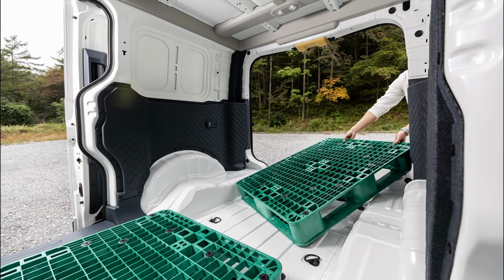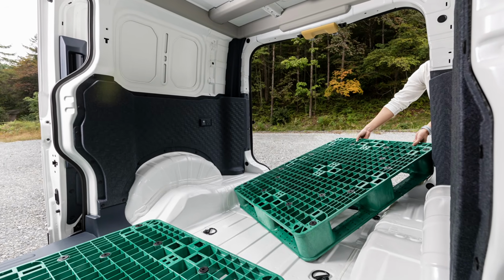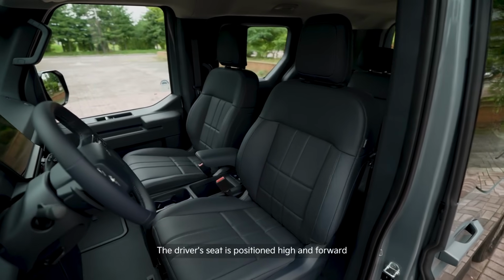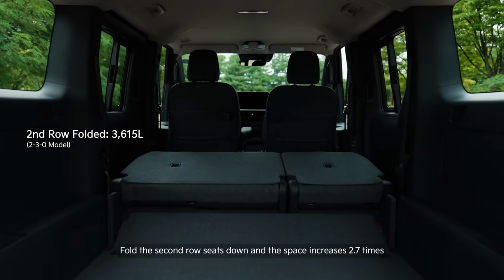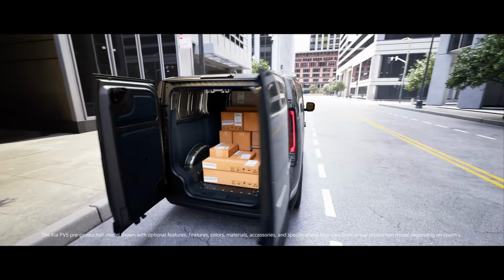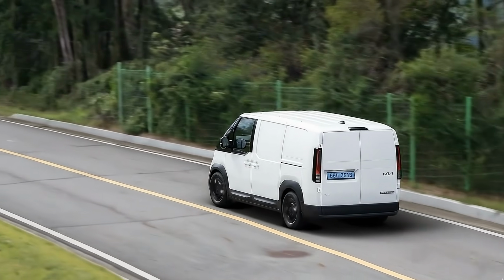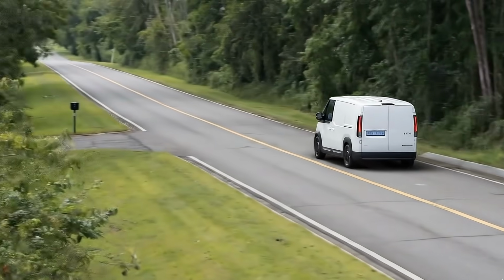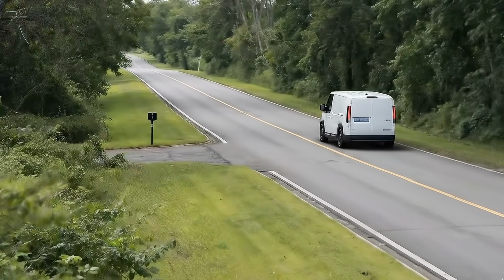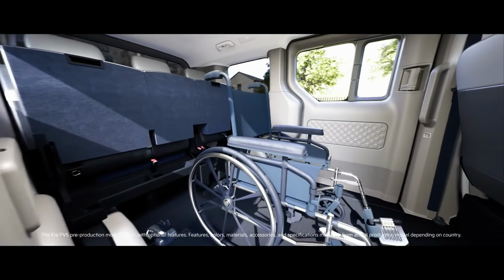For sure. Absolutely. And they've clearly designed this with logistics efficiency in mind. The sheer space they unlock is pretty impressive too. The passenger model offers 3,615 liters with the second row folded down. Okay. But the real workhorse model, the cargo high roof, the L2H2, that offers up to 5.2 cubic meters. Right. And they've confirmed that's enough space for two full Euro pallets. Yeah. So they're hitting that sweet spot for light commercial use. They even have a dedicated wheelchair-accessible vehicle variant from the get-go.